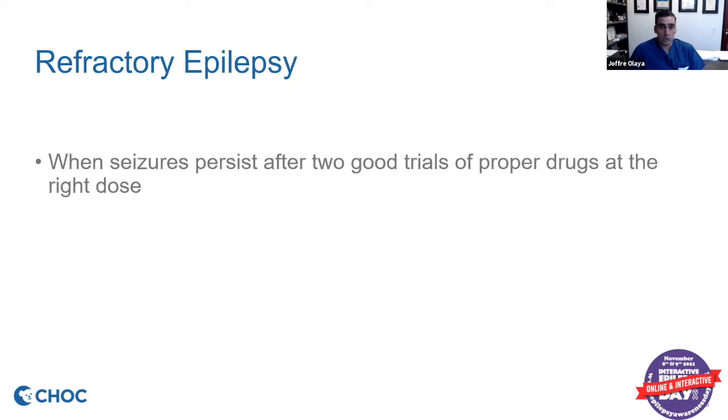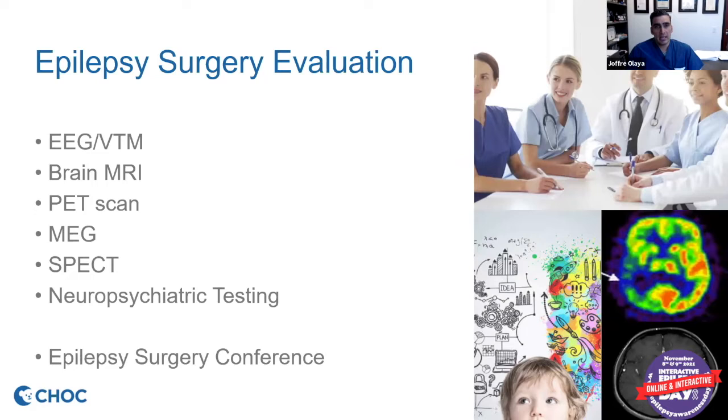So in general, if somebody has tried two seizure medications at the proper doses and continues to have epilepsy, then that's considered to be refractory epilepsy or intractable epilepsy. That's when we start considering surgical treatment options, because we know that trying a third, fourth, fifth medication to try to control epilepsy has less than a 5 or 10% chance of getting those seizures under control.